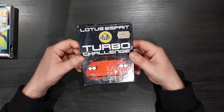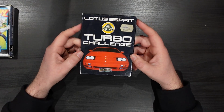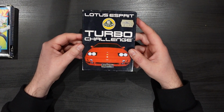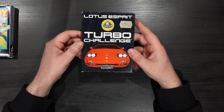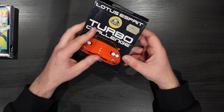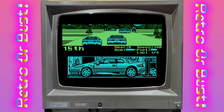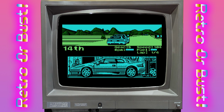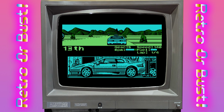Next up, I got Lotus Esprit Turbo Challenge for the Amstrad CPC. This came out in 1990. Was one of my favourite driving games on the Commodore 64 and then later on the Amiga. And as you can see, it's a Spectrum port, which is a shame because I would have loved to have seen this in Mode 0, which utilises the Amstrad's full colour palette.